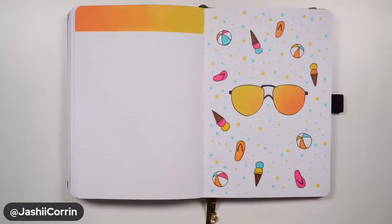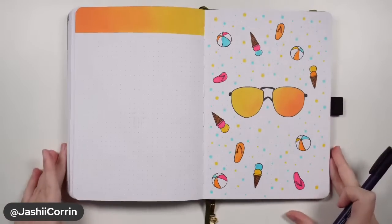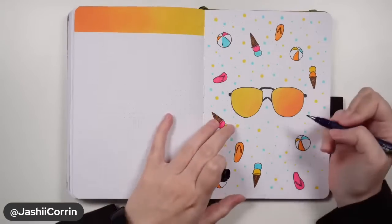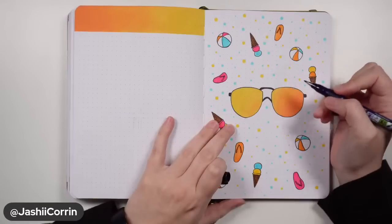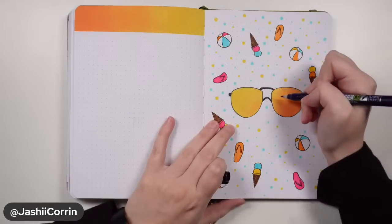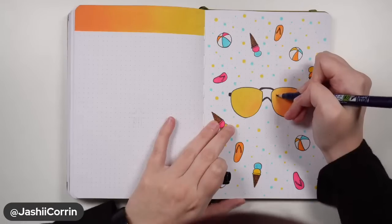This is very cute. Okay, so we're going to want to write June in the sunglasses, so that this is actually a June cover page. Otherwise, it's just sunglasses. And should we risk it and just go in without putting any lines in? Yep, let's do it. Okay, I'm going to do N first.